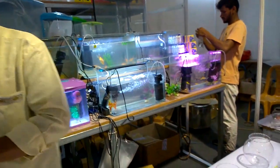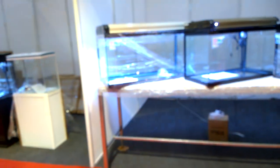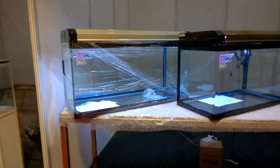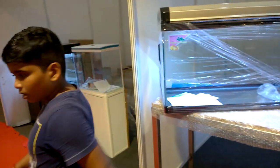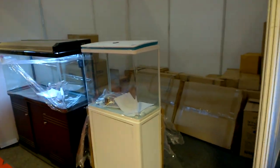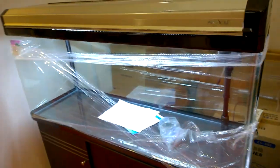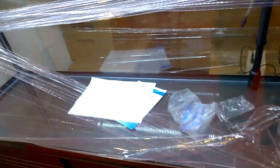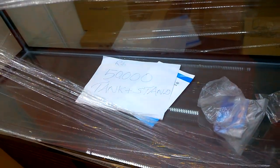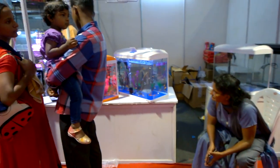So this is another segment. Here they are selling the aquariums and fishes. You can see a set of aquariums kept here. The aquarium with stand looking beautiful. Boyu aquarium. What is the cost of this? 50,000 rupees. Oh my god. Let's check it out later.